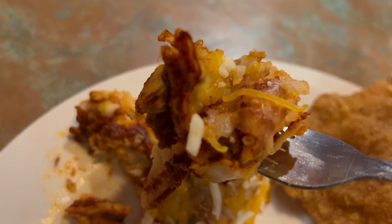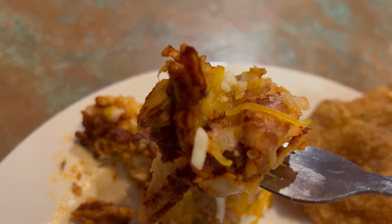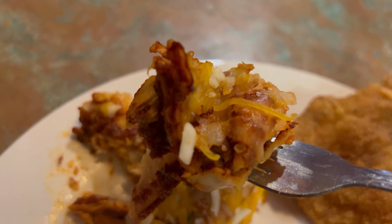Next up, we'll go in on the enchiladas. Whenever I find Mexican fare at a buffet like this, oftentimes the enchiladas are the best options. And because the tamale was a bit of a disappointment, I'm hoping the enchiladas are okay. Let's see how it is.